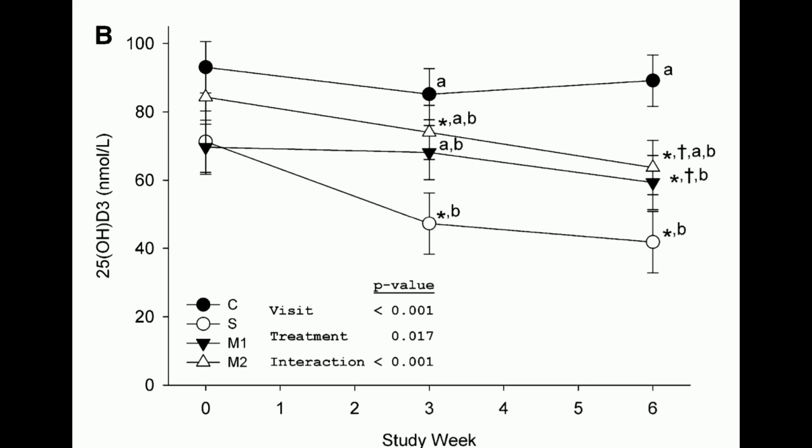So what happens overall? Well, if you read the paper, what the authors discussed is that some papers have actually shown that ergocalciferol causes no overall change in your total vitamin D levels, because the increase in the vitamin D2 levels is to a certain extent offset by the decrease in vitamin D3 levels, and some papers have shown that this is not the case.